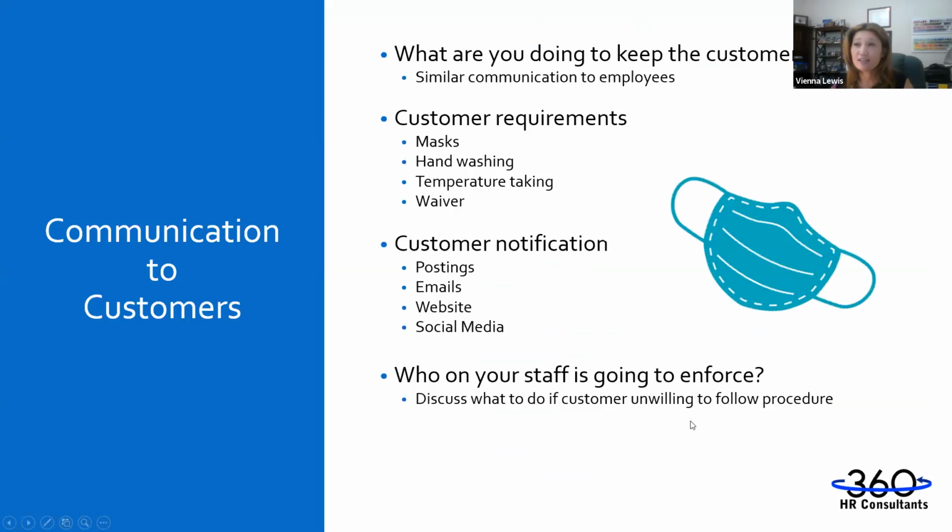So at that point, you've talked to your employees and communicated their expectations and what you're doing. You also have to do that for your customers, your clients, your vendors, your visitors. Again, transparency is key. You don't want your customers to have any surprises. And of course, you want to reassure them that you are prepared to keep them safe.